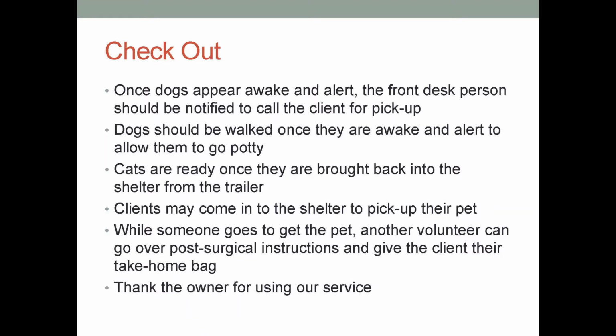When someone goes to go get their pet for them, another volunteer should go over the post-surgical instructions with them and give the client their take-home bag. Please thank the owner for using the service, and just make sure that they have all the information they need, and check if they have any questions about going home with their pet.